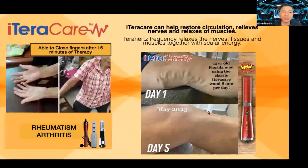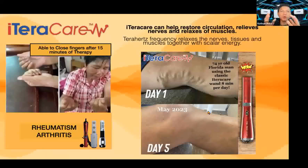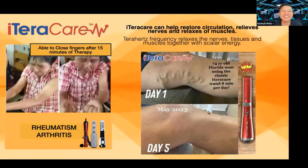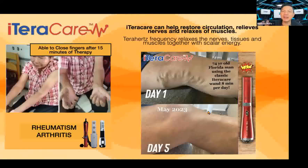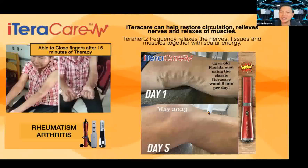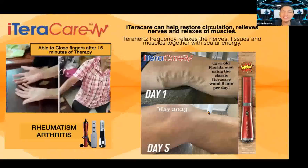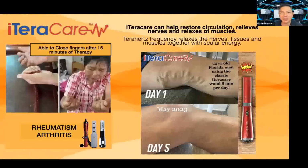We've got rheumatism, arthritis. After 15 minutes of blowing, the lady starts to move, close, and open her hands. She couldn't believe it. She was starry-eyed. You can see the varicose veins after 5 days of using this. This is in Florida, using it for 8 minutes per day. It relaxes the nerves and tissues and muscles together.